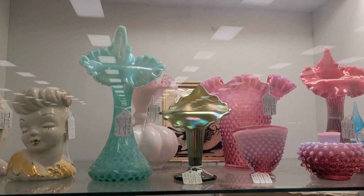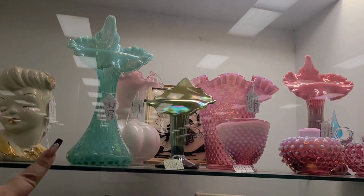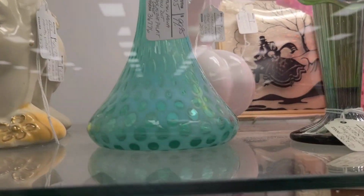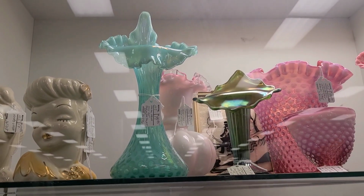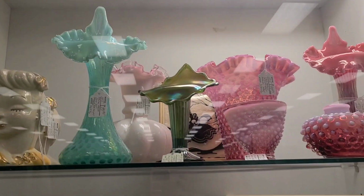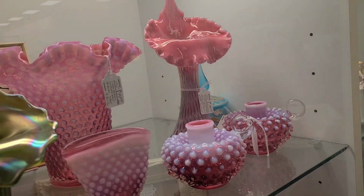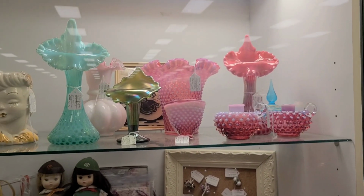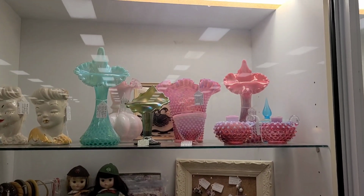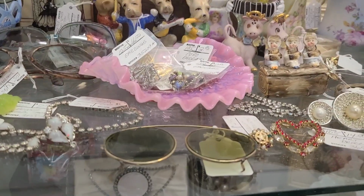Okay, so right here we have this really pretty Fenton blue or mint opalescent Jack in the Pulpit, but it's got the coin dots in it. It's really pretty. I went 100 for it, but I don't think that's a bad price. I think that's a good price. And over here we have the same thing going on with the cranberry glass. Gosh, they're so pretty. Pink opalescent. Lots of cranberry glass, opalescent up there, and there's some down here too.